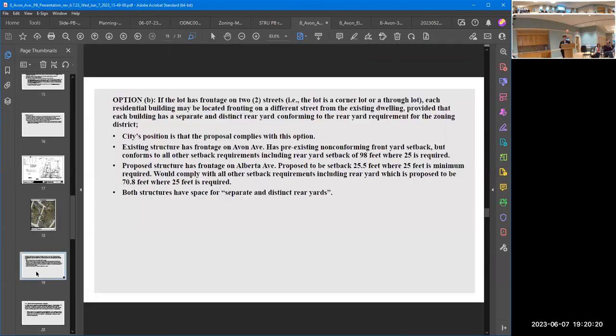So the next criteria is that if the existing building is listed as contributing in the historic district, we're required to put a preservation restriction on it. This is not listed as contributory.